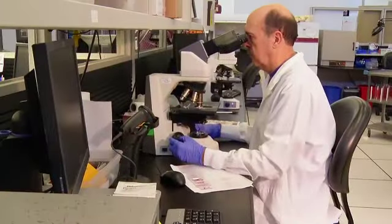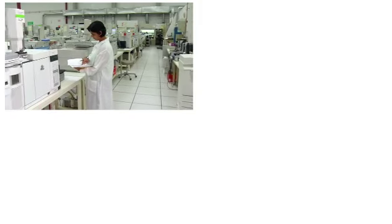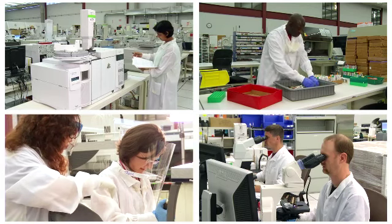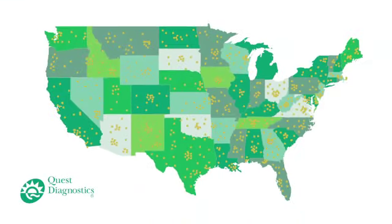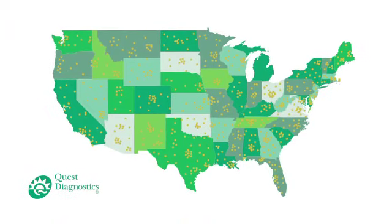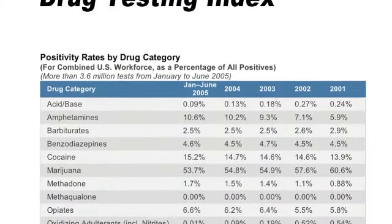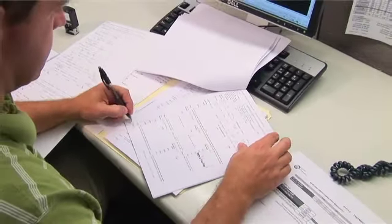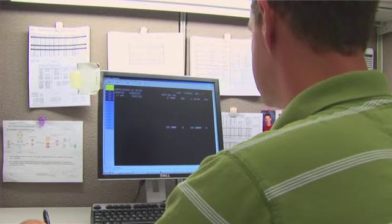At this facility, we screen approximately 50,000 specimens daily, which includes testing for our toxicology, clinical, insurance, wellness, and LabCorp clients. With more than 25,000 workplace testing clients, Quest Diagnostics is the nation's leading provider of drugs of abuse screening for employers. The company publishes the Drug Testing Index, an annual summary of more than 7 million drug test results. This report has long been considered a benchmark for the U.S. workforce drug trend since its inception in 1988.